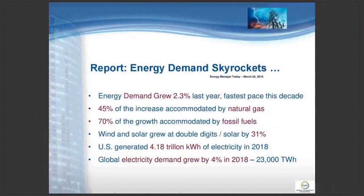And one of the things, again, why is energy important? Why energy? You hear a lot about it today. Well, again, this is only a few months old. Energy demand skyrockets. Last year, energy demand globally grew by 2.3%. And that's really the fastest pace this decade. As you can see here by the bullets, 45% was accommodated by natural gas. About 70% of that growth was accommodated by fossil fuels, while at the same time, both wind and solar grew at double digits, solar by 31%.